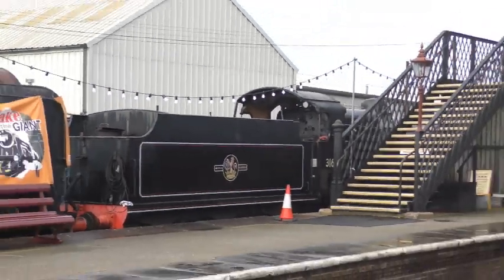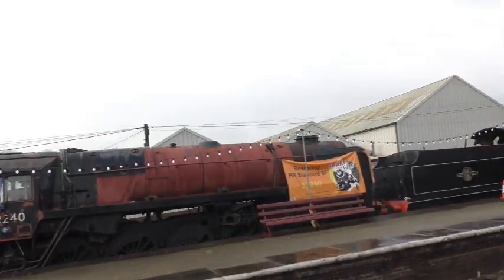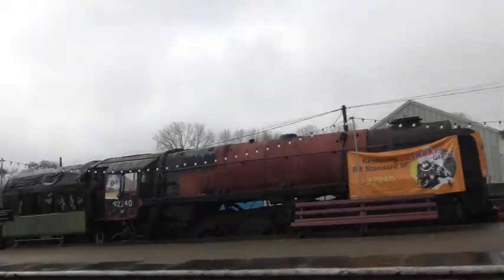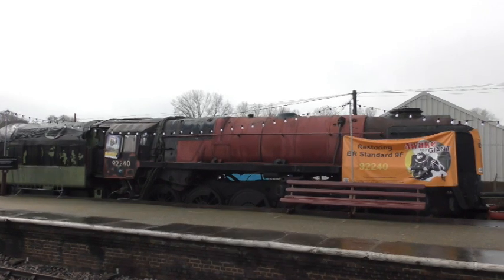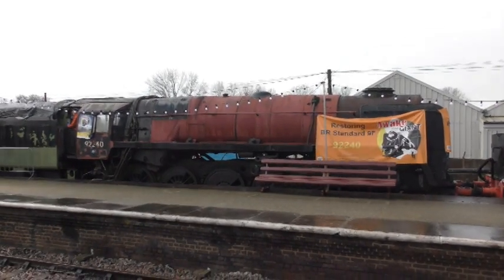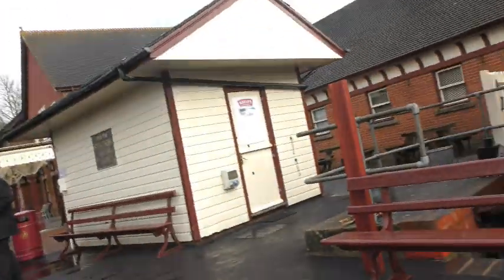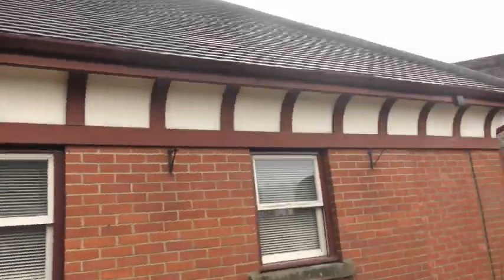So right there, we've got a Southern Railway U-Class, and one of my favourite engines, 9F, number 92240. They're doing a project to awake the giants. I don't think this 9F has run since the 90s. Because I love the 9F so much, I feel like donating, so I think I might later on. Wonderfully restored station. Absolutely wonderful. I'll show you guys inside the engine shed later.